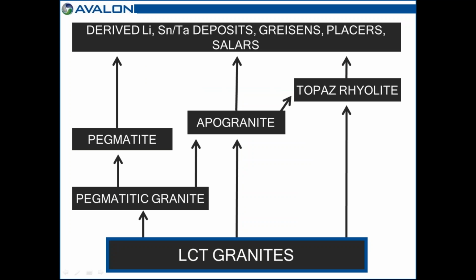Next slide. So LCT granites can spawn different types of primary lithium-enriched rocks. On the right are volcanic rocks, extrusive rocks called topaz rhyolites. Don't know of any of those that have produced economically important lithium deposits. In the middle are granites called apogranites, and that's where lithium and the other elements of economic interest that occur with lithium get concentrated in the fluids that accumulate at the top of the magma chamber when the granite is crystallizing, and then crystallize right there, sort of draped around the top of the intrusion.